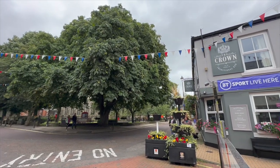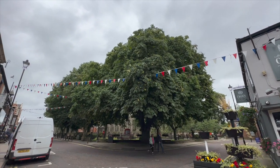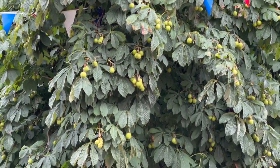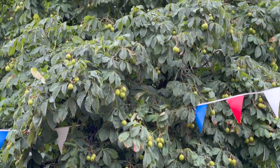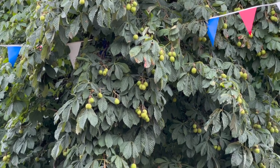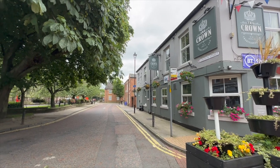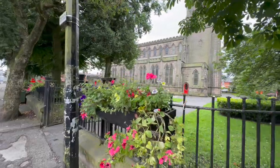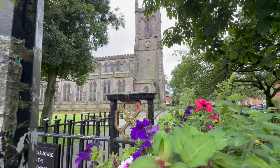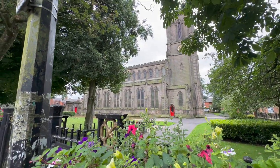And right by the Crown Pub, on the corner, is a wonderful horse chestnut tree full of conkers. Look at that. We used to love collecting conkers, throwing sticks up at the trees to knock the fruit down, and then doing all kinds of weird things to the conkers to make them harder. And this is really a lovely part of Chorley. A nice looking church. Still got some stained glass. It looks like a lot of it was lost at some time.